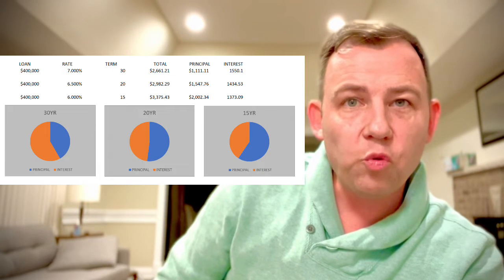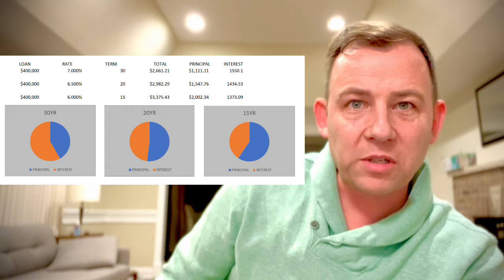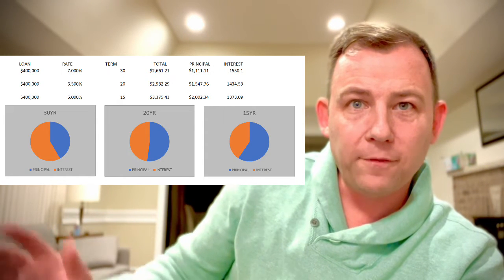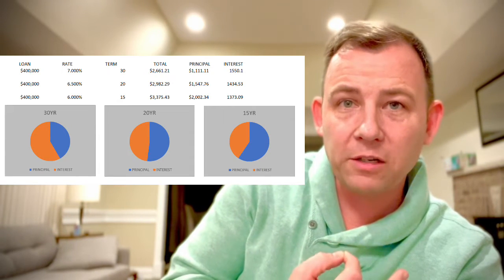Then when you go to a 20-year fixed, you see in the middle here, now you're looking at about 50% going towards principal, 50% going towards interest. And then in the far column there, you're going to be able to look at the 15-year fixed, where it's about 2/3 towards principal and about 1/3 going to interest. Now, this is going to allow you to pay that mortgage down significantly sooner without making extra payments.